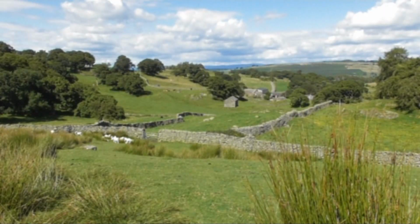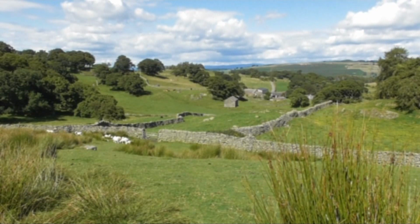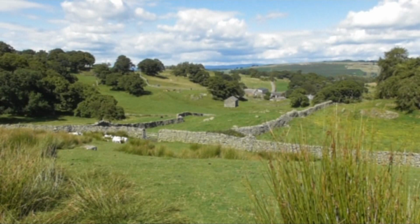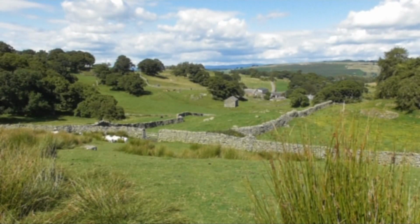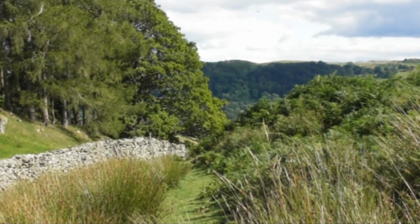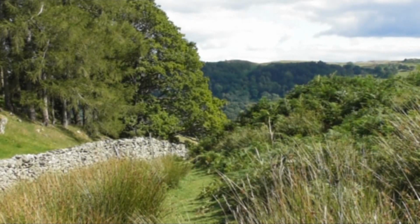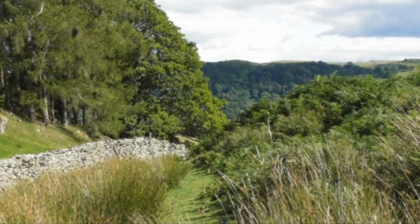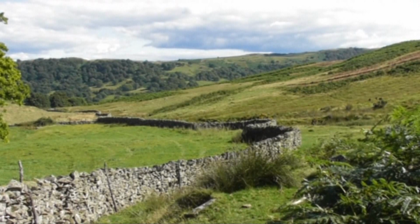There's a big drop. The only way we're going to get over it is following the wall down. We've looked everywhere else, there isn't anywhere. So let's go and see if it's possible. So after the gate, keep tight to the wall. It looks like there's a path or a sheep trail. Let's have a look, because we're nearly back now. Yeah, panic over, we're down.